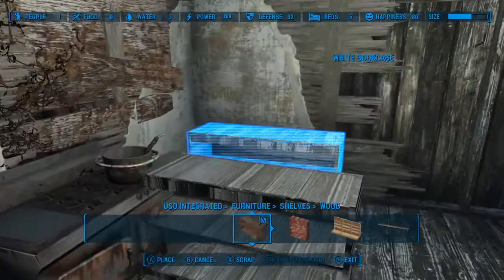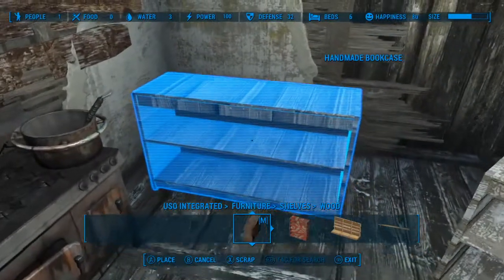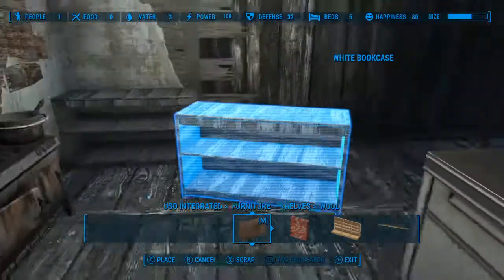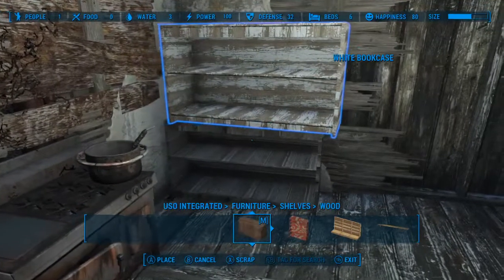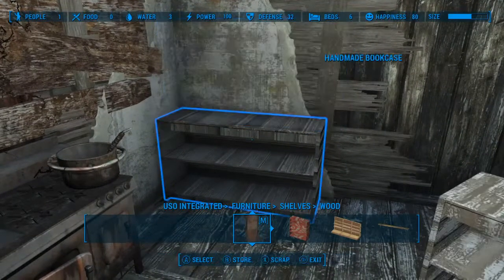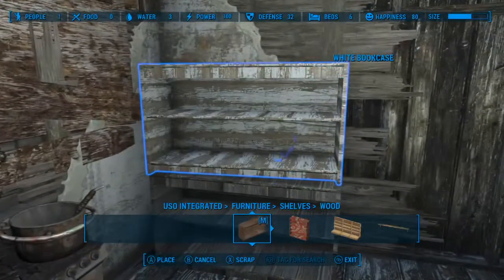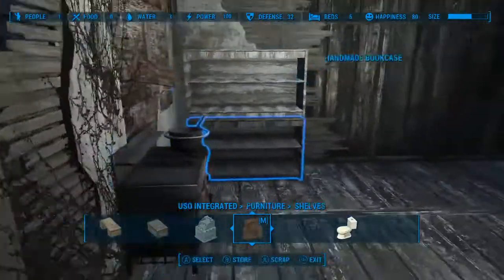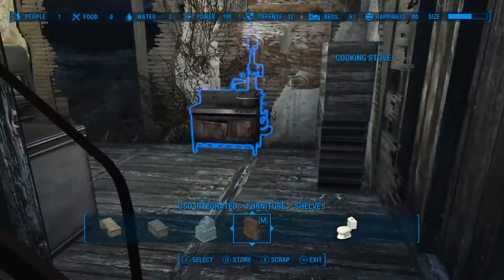So let's take that one, move it out. Put this one in the corner here. And this one on top of it. Are they a different width? You gotta be kidding me. They can't be a different width. There. That way the pattern doesn't repeat and it still looks good.